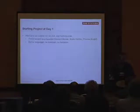So when we started this project, we're basically starting with an outline of an ISA, but really not much else. I believe the project took a baseline from the Tierra project, which I believe was an Air Force Research Labs project run by Howie Schroeb, Andre DeHaan, and Thomas Knight. But they basically formed the baseline. They gave us a really good architecture for the hardware just to start with, and that's where SAVE took off.